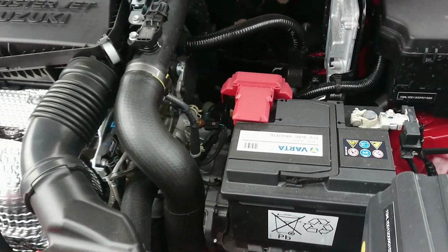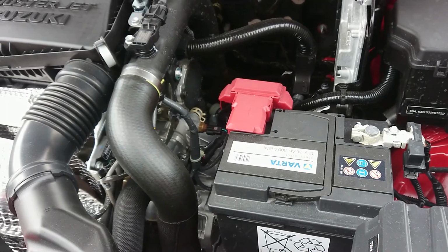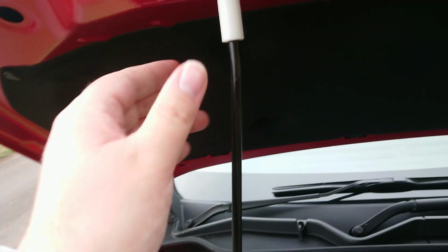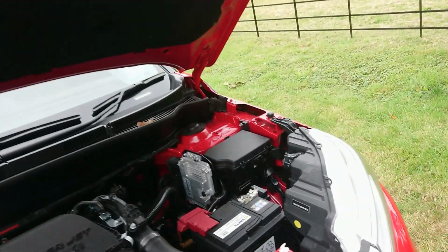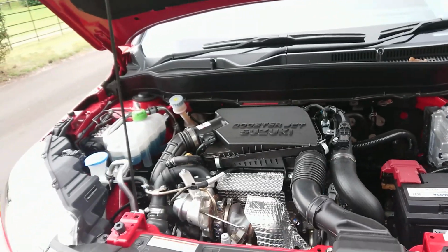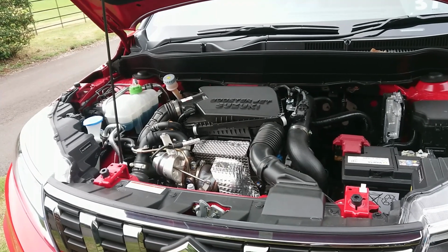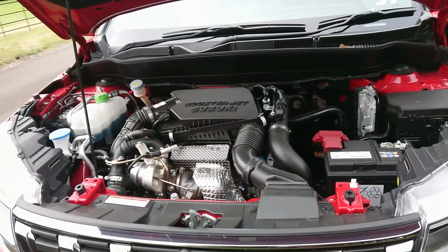There's the battery. It's not a very big battery either, it's quite a small one. Bonnet prop looks a little bit skinny, really. I presume the bonnet's quite light. In fact, the doors and the tailgate of this car are incredibly light, and one of the reasons why this has reasonably good fuel economy figures is because of the lightness of the construction.